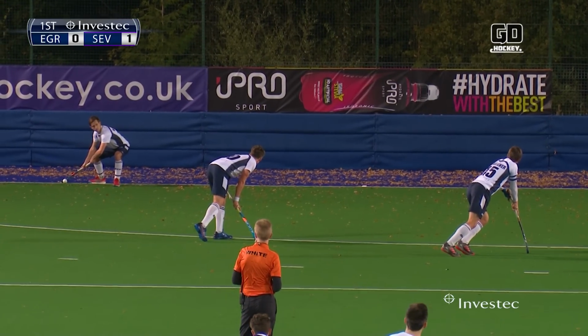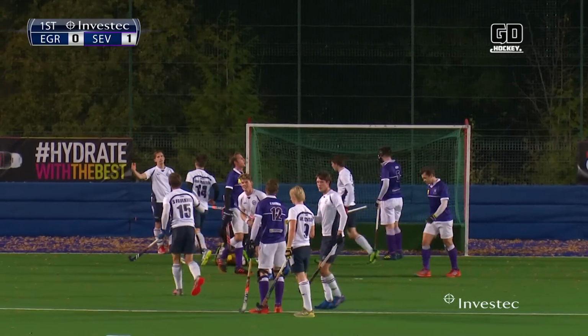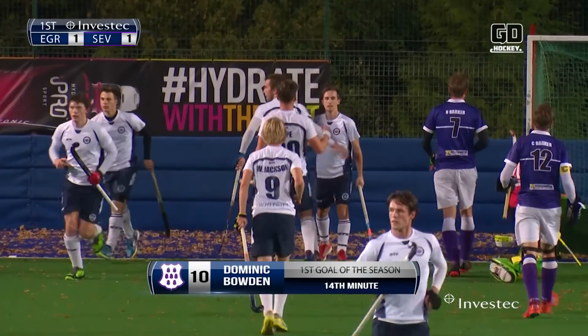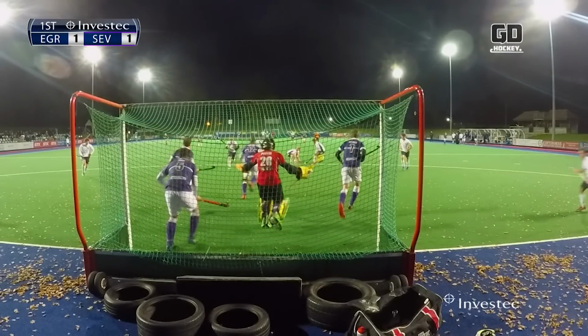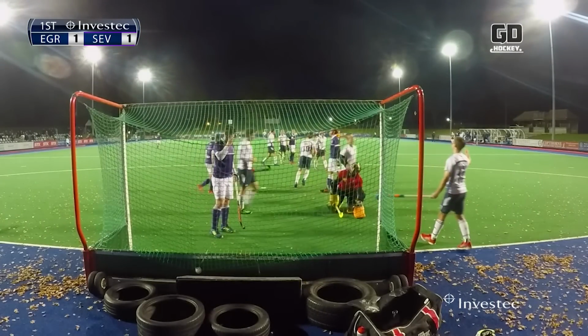Corner for East Grinstead. With the injection goes to Simon Faulkner, who looks for Bowden, and Bowden on the deflection makes it 1-1. His first goal of the season, and the lead for Seven Oaks didn't last long. A really well executed penalty corner from the home side. Simon Faulkner dragging it in, perfect for Bowden, makes no mistake.